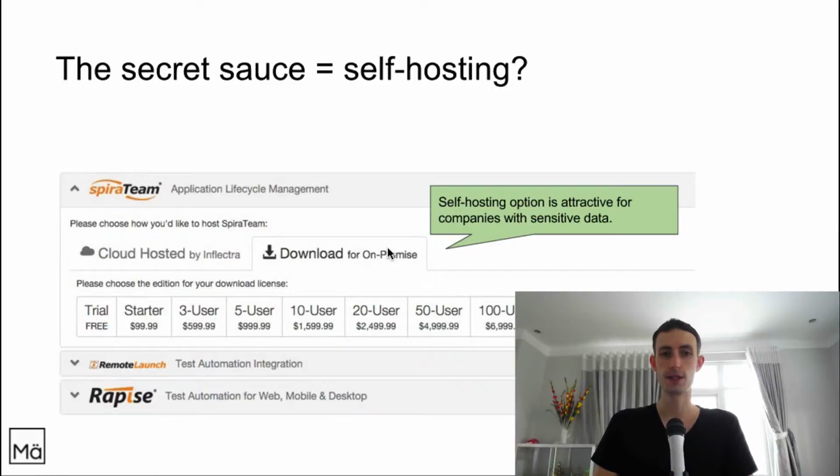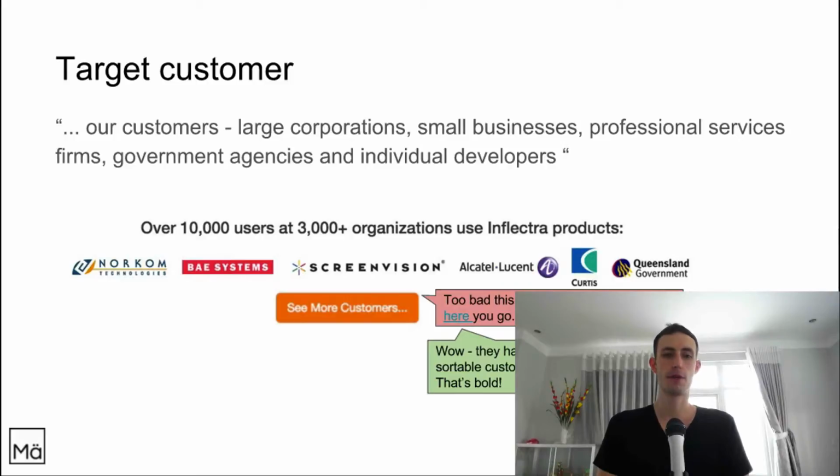Every component of the system can be purchased as a self-hosted, on-premise solution. So I think this hits a very sweet spot for customers who don't want to put all their data online. They can have it hosted on their own servers, which can be more data secure. The target customer, of course, as said before, is developers, but it looks like they have a lot of government organizations and larger corporations, organizations that of course want to keep their data for themselves. So I think this is again where this plays into the pricing model that they have.